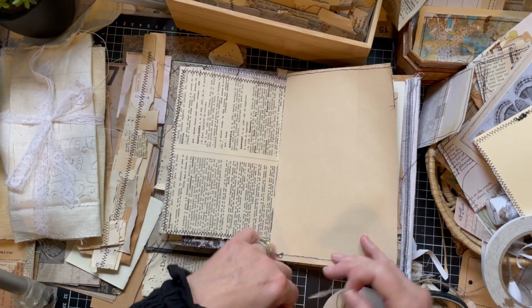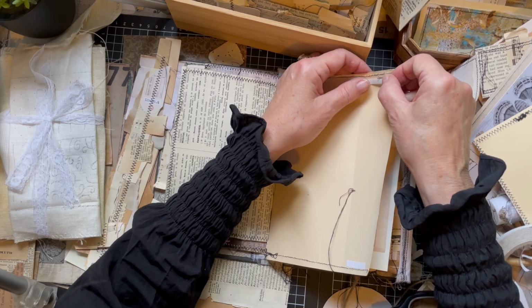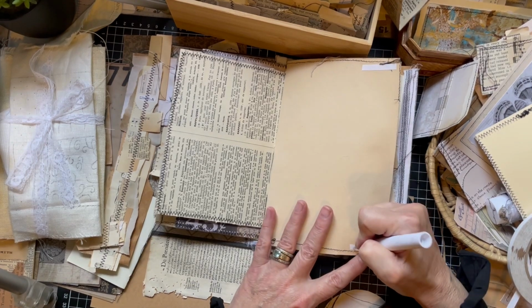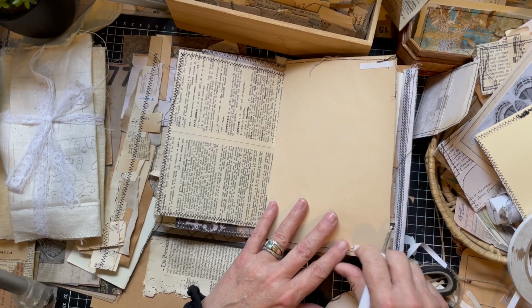It's just clouded over again now, and I haven't got a lot of my lights on, but I'm hoping we can make it through without it becoming too dark. We had a bit of sunshine this afternoon.